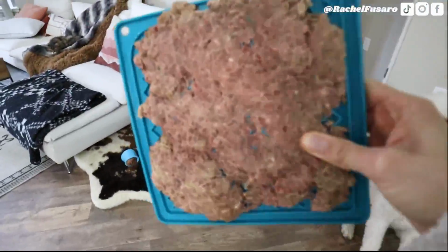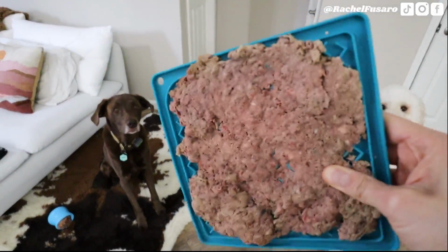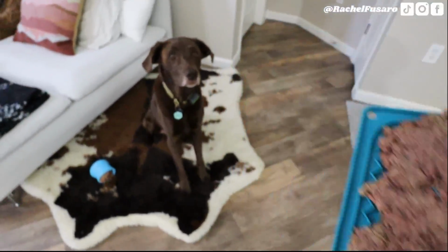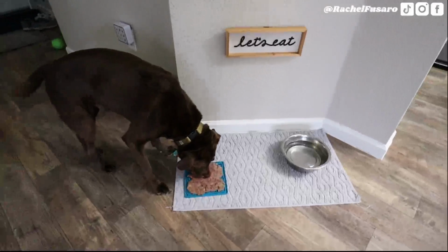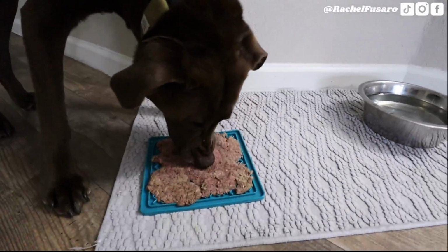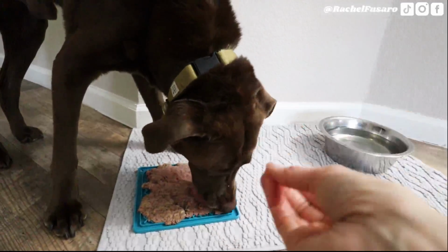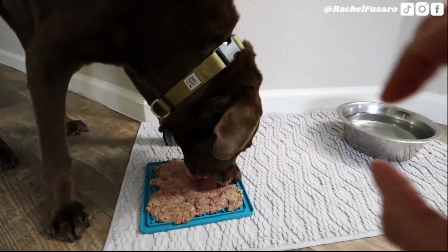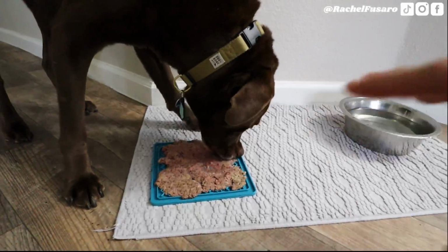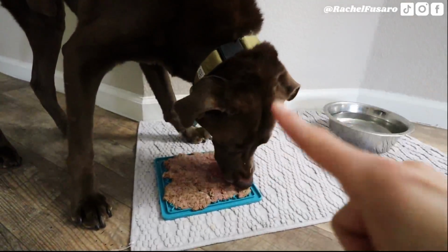Then we have this lick mat. If you're not familiar, I just put his soft food on here. I froze it a little bit to make it a little hard. And Bentley here, who's my more anxious dog, is going to lick this off. There you go. And what this does is it works his mind, so it tires him mentally. This is a form of mental stimulation or enrichment, and the licking sensation actually releases happy hormones, thus helping him feel calmer, more satisfied, less bored, and less anxious.